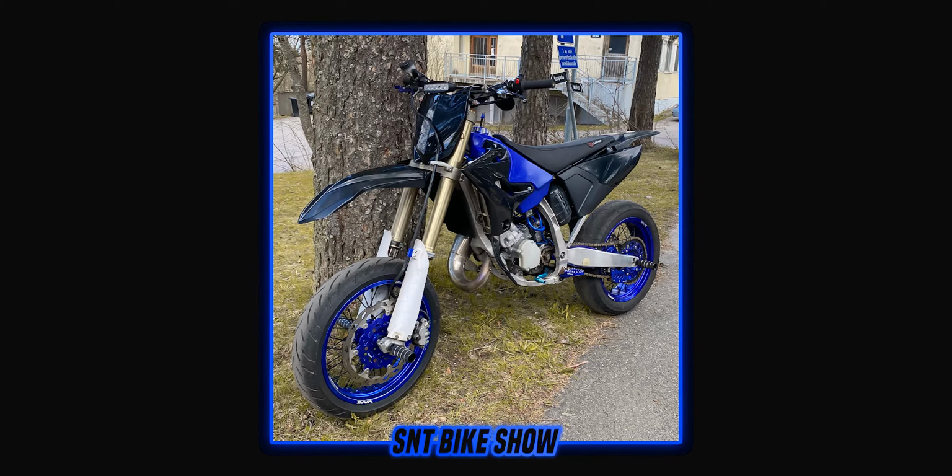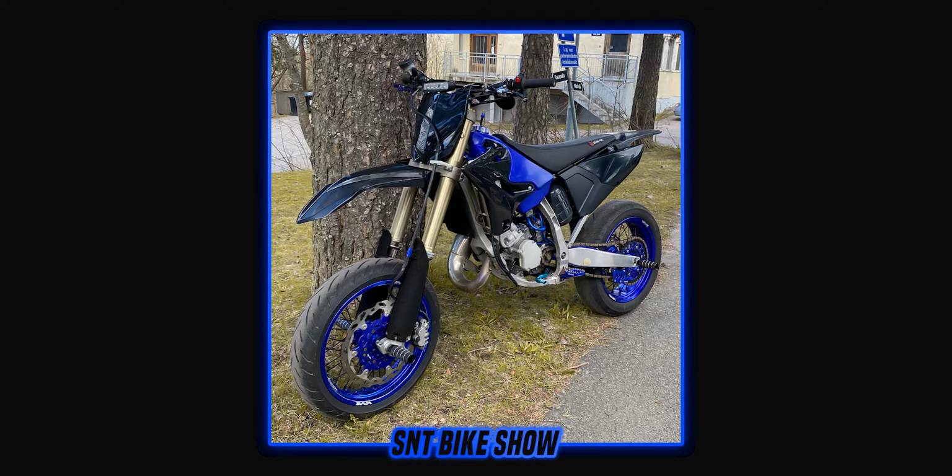But the only thing I would have changed on this bike is the white fork guards. I would have got some black fork guards to really match the rest of the bike, but I'm sure you're gonna get that in the future to make it look a lot better. So good luck moving forward, and thank you so much for sending it in to the SNT Bike Show.